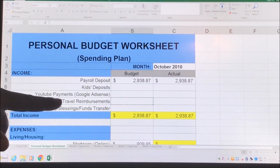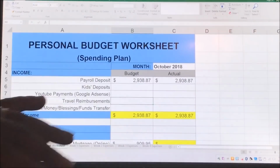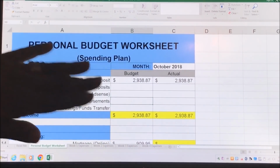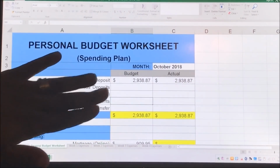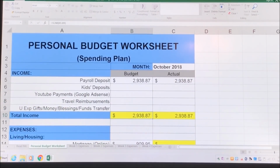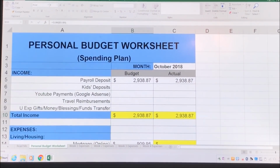So I should have travel reimbursements that will come to me by the end of the month or the 1st of September. Unexpected gifts, monies, blessings, or funds transfer, I don't project anything in there or budget for it because those are just things you never can tell. They're not stable, and my payroll is. So I'm budgeting for $2,938.87.